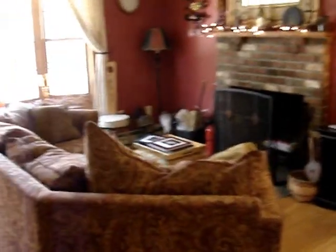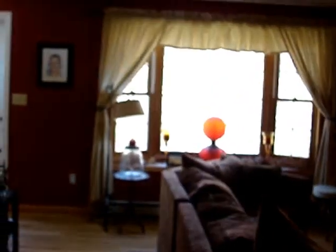Straight ahead, we go right into the kitchen. We have some beautiful cabinets. The appliances will remain. Nice ceiling fan. Beautiful granite counters. Deep copper sink. Nice oil rubbed bronze fixtures. Open to the dining area with hardwood floor, open to the living room with a fireplace and bay window.